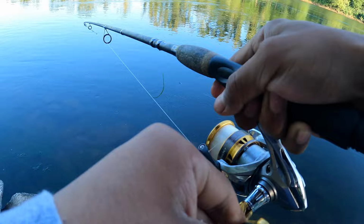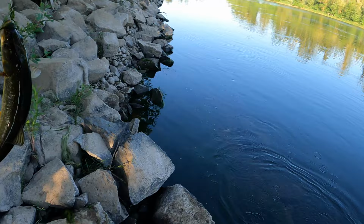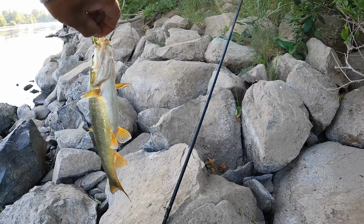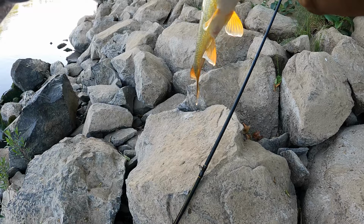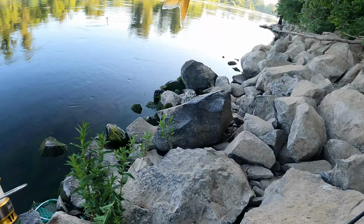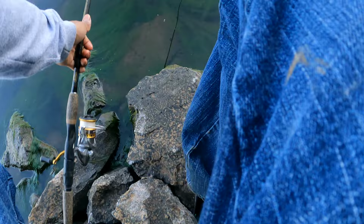The small one. That was quick. There's another one. Let's go. I think we're gonna keep this one too. Should we keep it? Okay. We're gonna keep this little one. But that was super quick. Nothing took it like it was nothing. Second one, let's go. Just gonna put him in the net. We'll just let him be.